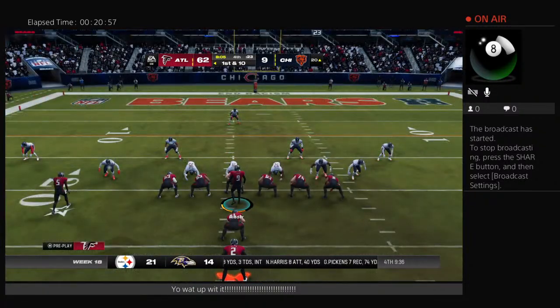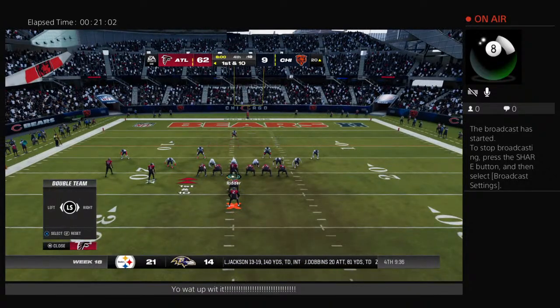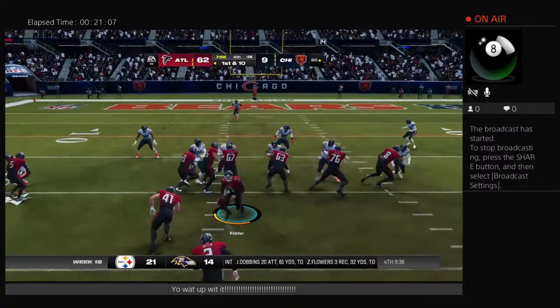Ready. Yellow. 43. Here we go. Strong right. We got three, fellas. Blue check. Check right. Let's go.